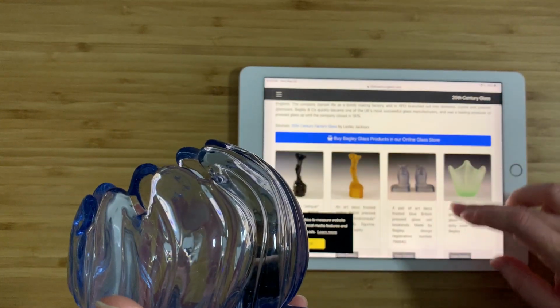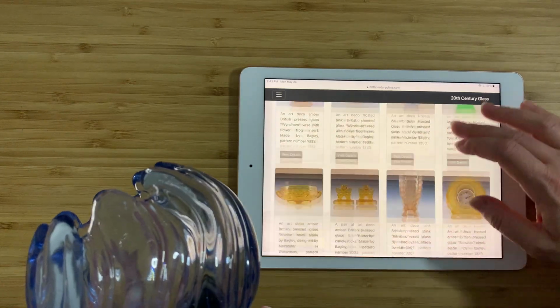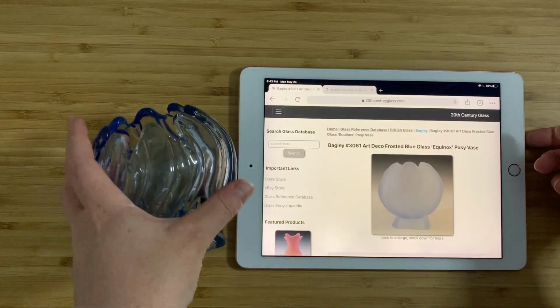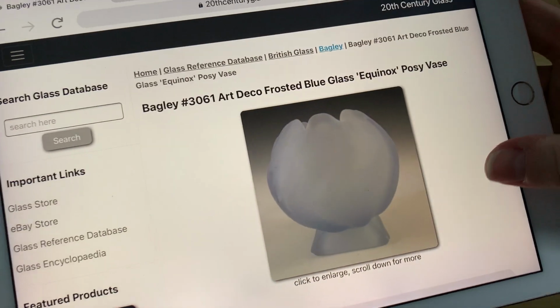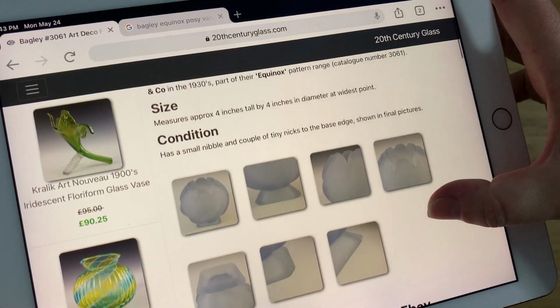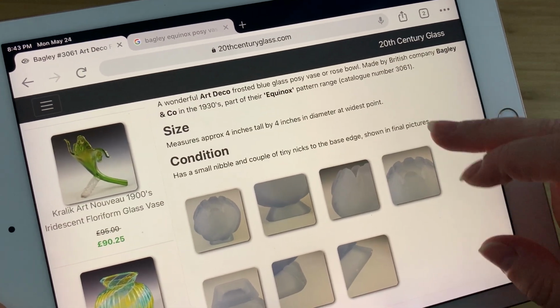And fun fact, we can scroll down here a bit. Go away, cookies. And here we go. The 3061 Art Deco Frosted Blue Glass Equinox Posy vase. You see we've got a number of pictures here, and 4 inches tall by 4 inches in diameter at the widest point. That's exactly what we want.